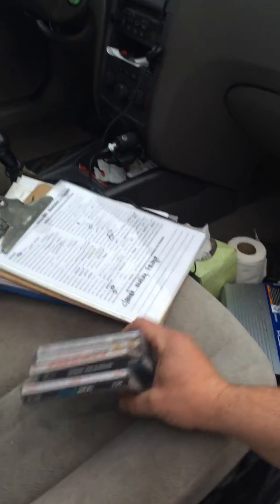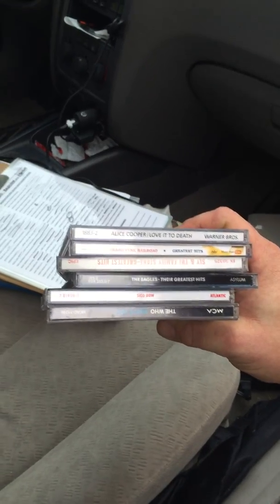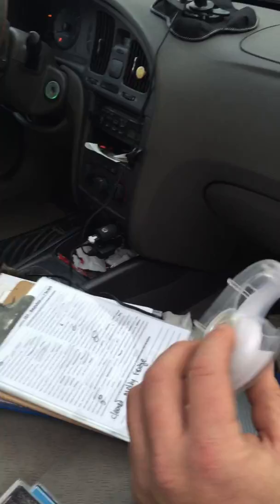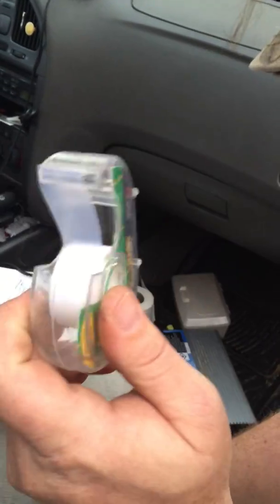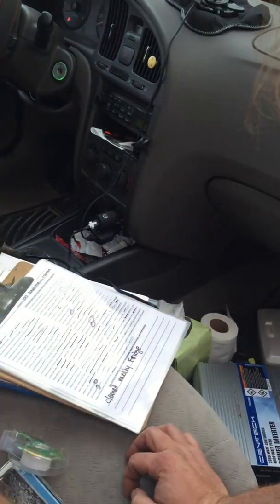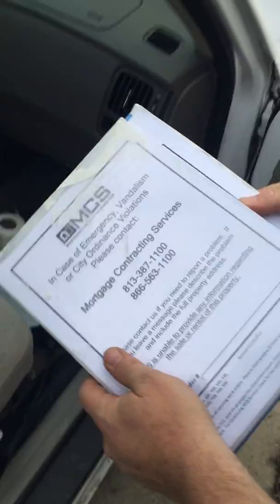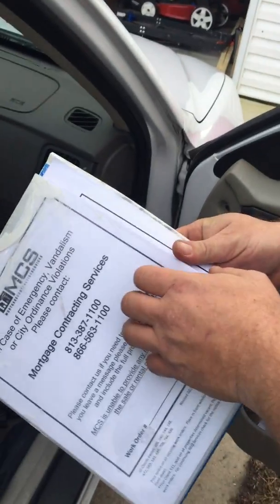You get a collection of CDs that you find from whatever house you've been at recently. And then I always keep clear tape. Some of your vendors will request that you use clear tape for their labeling. Others you just use normal cheap painter's tape. And then here we got our main papers and our forms. I'll go over that in a separate video.